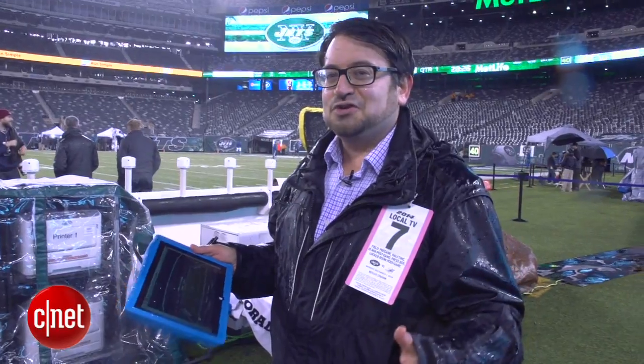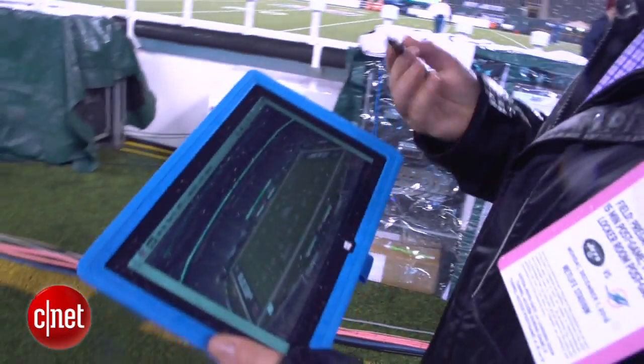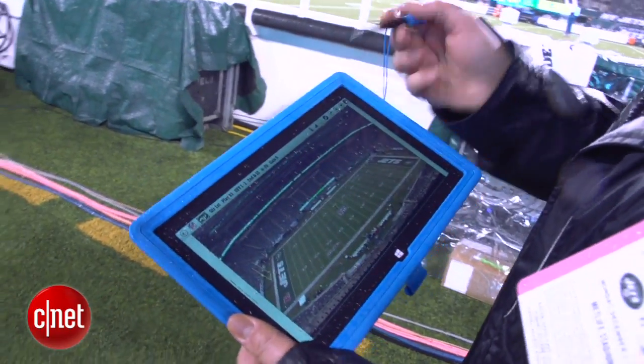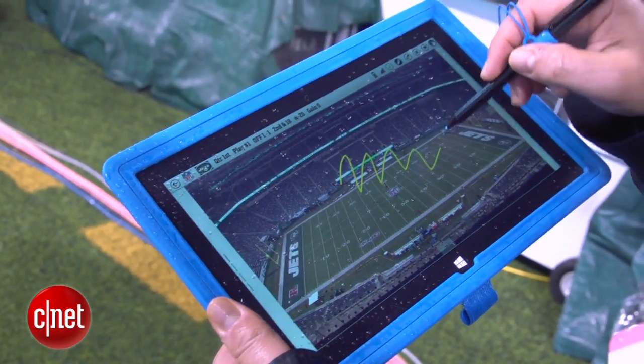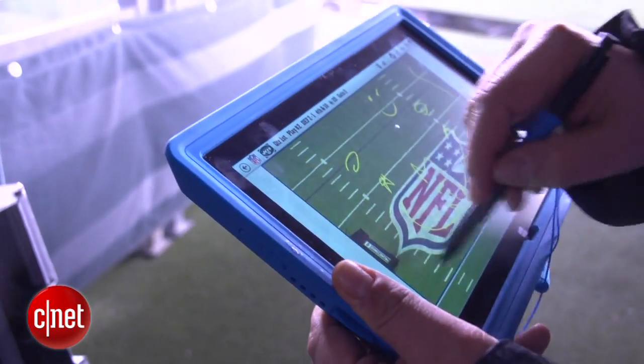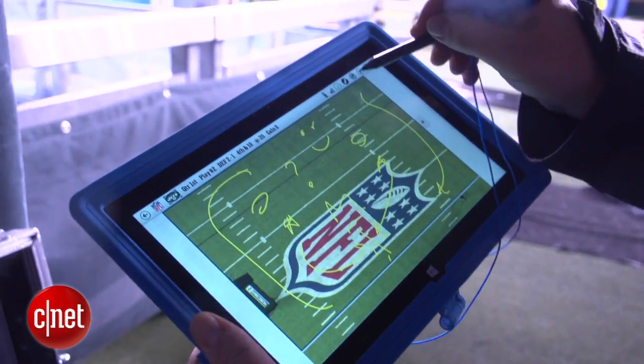So I'm an NFL coach. I'm standing here in a soaking wet sideline. I'm grumpy. I'm using a tablet, but this thing actually does work in the rain. You can annotate with this. The stylus thankfully does write in pretty rainy conditions very well. This is the only technology that you're going to see them using. They're not going to pull out a cell phone or anything else like that.